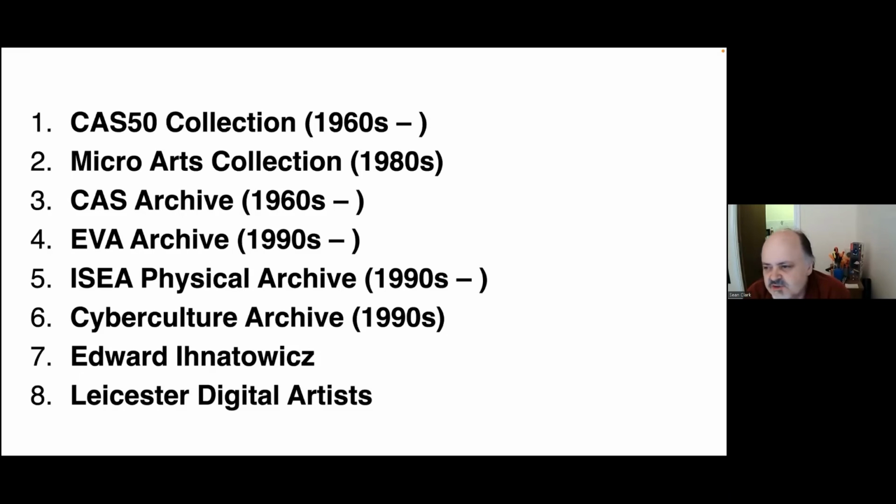We have additional materials from the CAS archive that haven't gone to the V&A that we're collecting. We're collecting materials from the EVA conference, Electronic Visualization and the Arts, and we have their entire archive, a very large collection of boxes at the moment. And we've been talking about collecting the ISEA Physical Archive, which is currently with Sue Gollifer in Brighton. That should hopefully be finalised very, very soon.